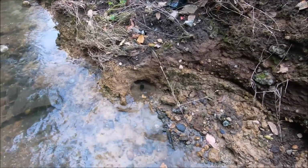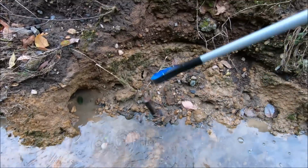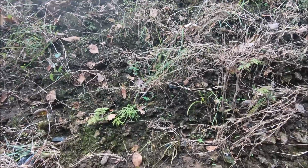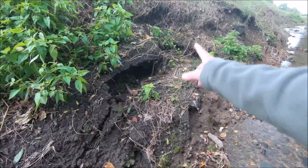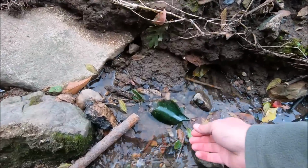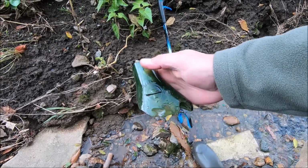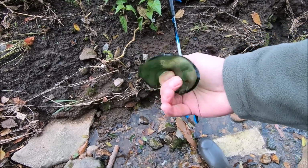See, there's remnants of the railroad gone by. See, this is washed out and everything's come down here. Look at this. Tell me if this is old. I don't know what this is. It has a little cross on it. It may not be old.